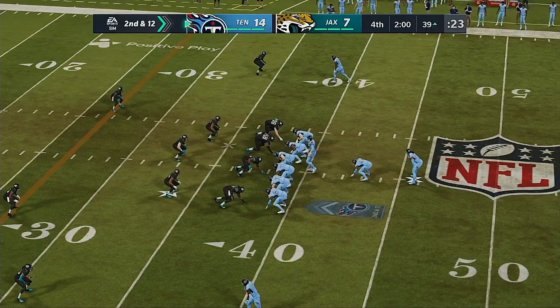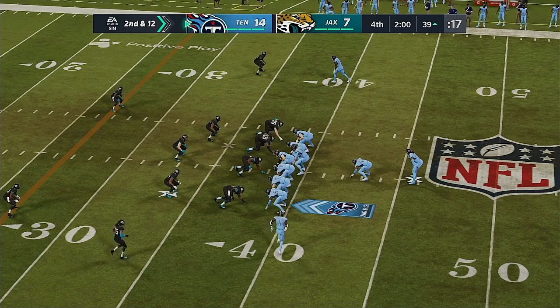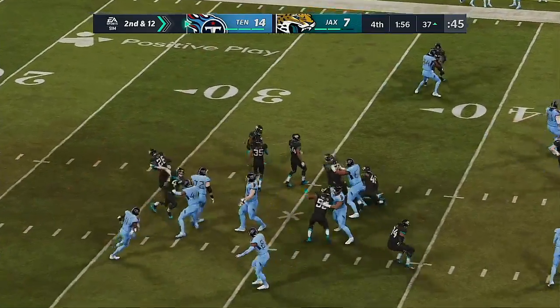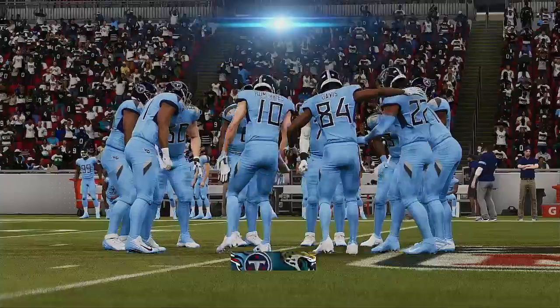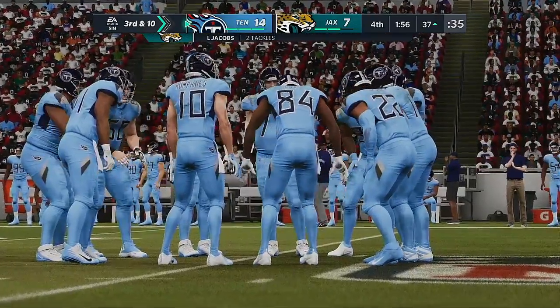So the Titans are in possession of the football here as we get you reset. And let's see what they've come up with offensively after having time to talk it over. And a busy night for Henry continues. A short gain there down to the 37-yard line. And now right out of the 2-minute break, we'll get a timeout used defensively with a minute 56 to go.